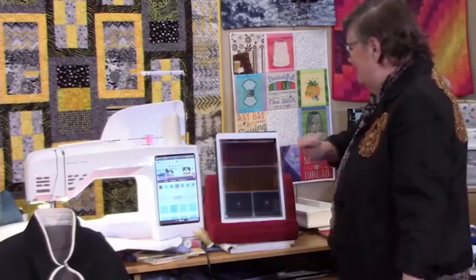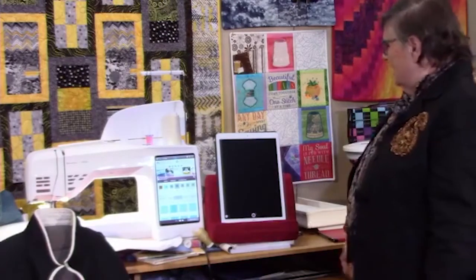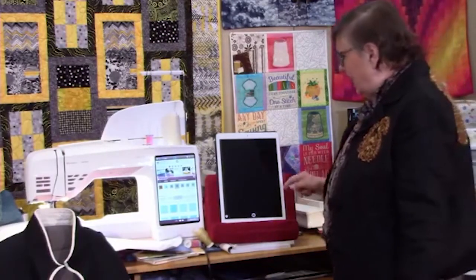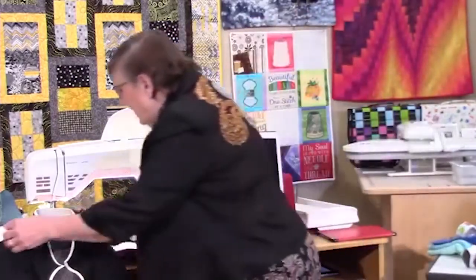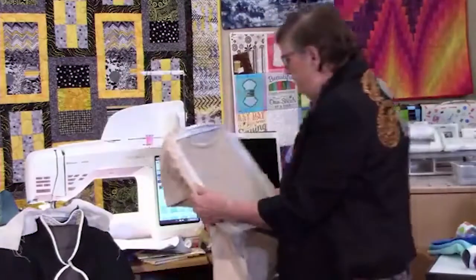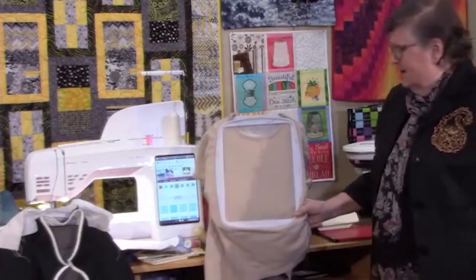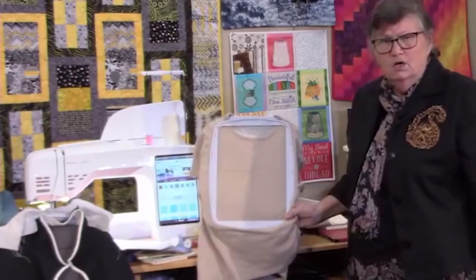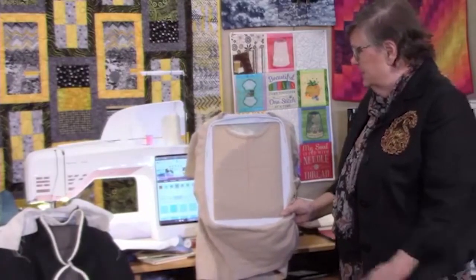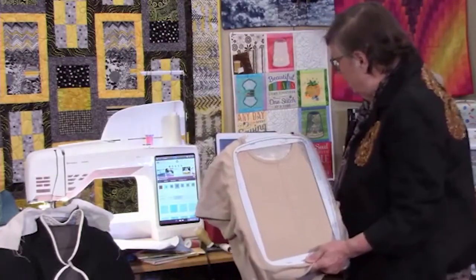But what I really want to show you today is the design placement, because this is fascinating. It tells me, okay, yes, I do want you to access the camera. Now, I can take a picture. So if I have an item hooped, and you can see here that I have hooped something. Now, I normally don't go to this extreme in marking. I normally press creases, and those are my marks for my center. But in this case, I took pictures because I wanted to walk you through the whole thing.